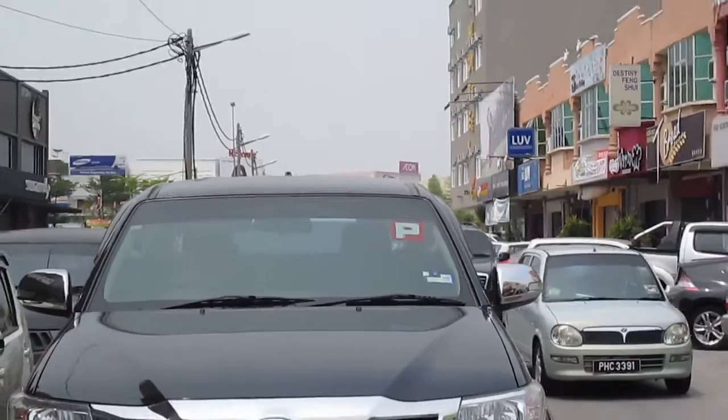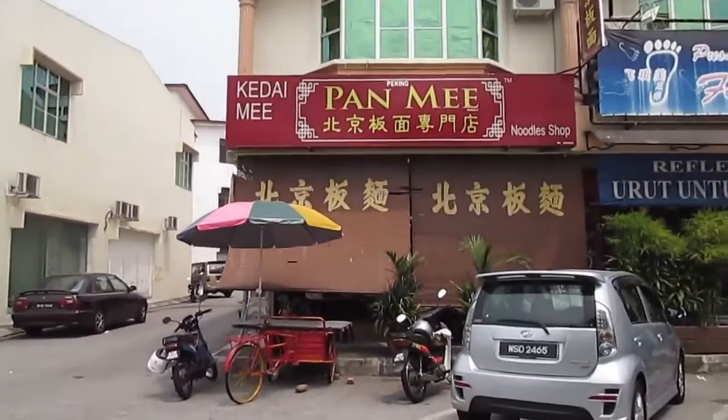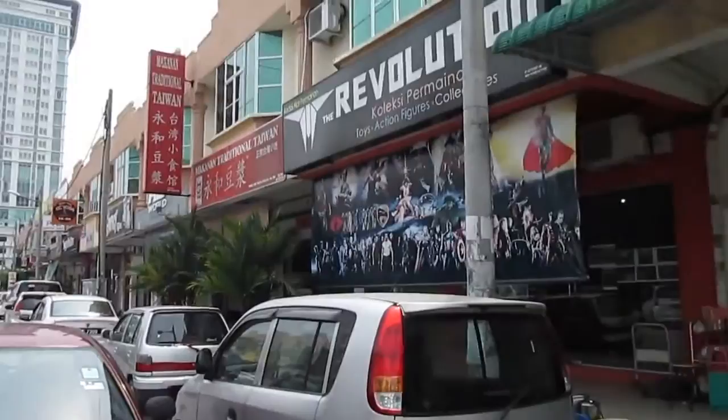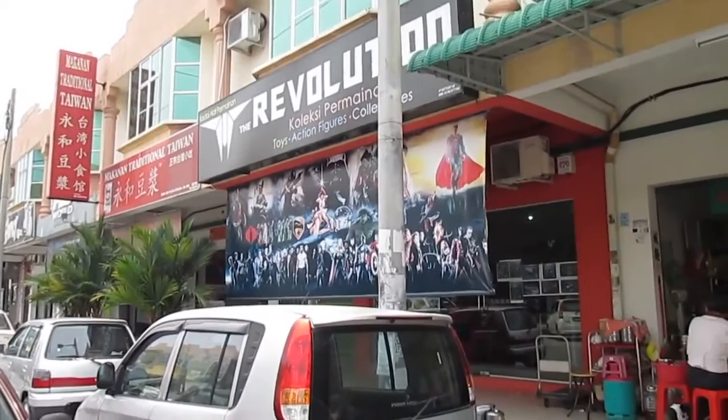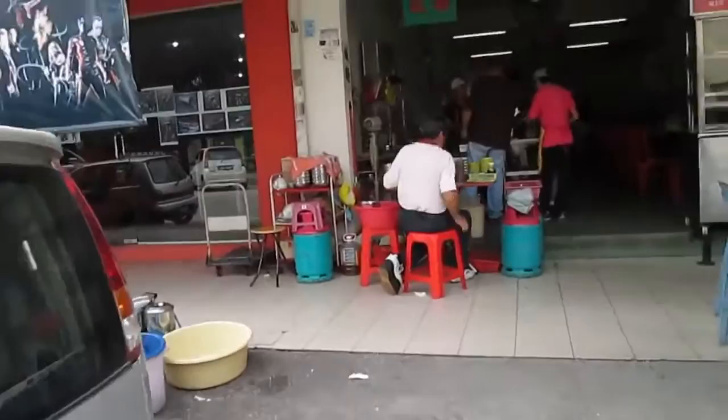So this is Cafe Team, and this is a 360 view of the place. And there's a Peking Pan Mee as well, the curry noodle Pan Mee. And we have the MH Hotel. And there's a Kedai Ala Permainan, or the Revolution Koleksi Permainan, toys, action figures and collectibles, mainly on Transformers and stuff. And next is the Pan Mee, and you can see I like this Pan Mee, so I'm gonna go and ask them about the food.